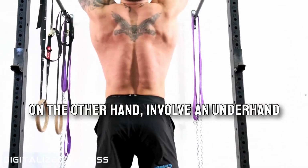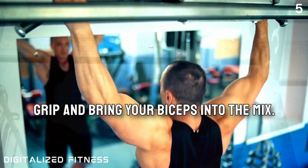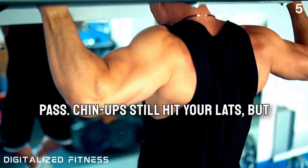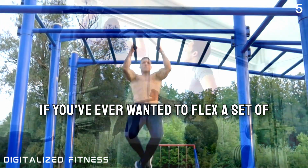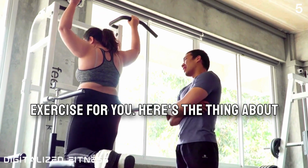Chin-ups, on the other hand, involve an underhand grip and bring your biceps into the mix. That doesn't mean your back gets a free pass. Chin-ups still hit your lats, but also focus on the lower portion of your back and, of course, your arms. If you've ever wanted to flex a set of biceps that turn heads, chin-ups are the exercise for you.